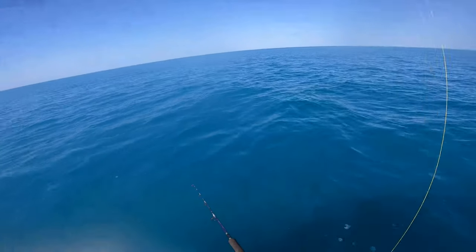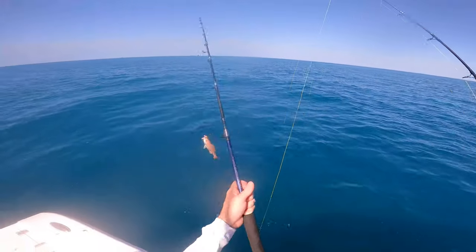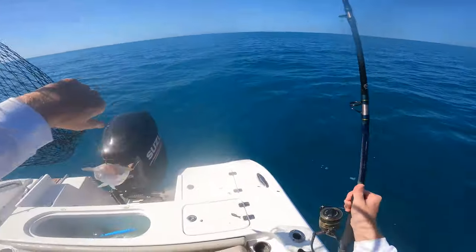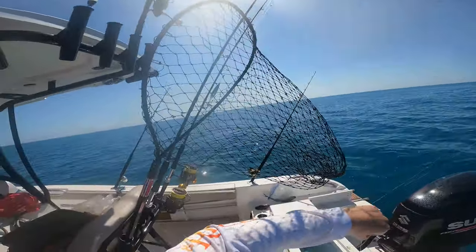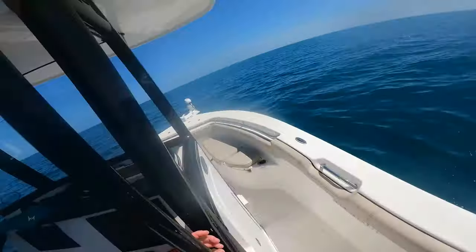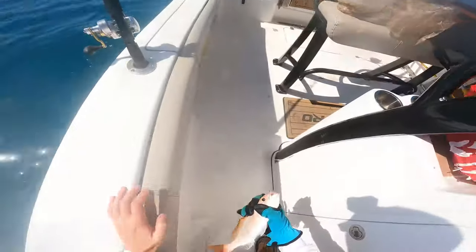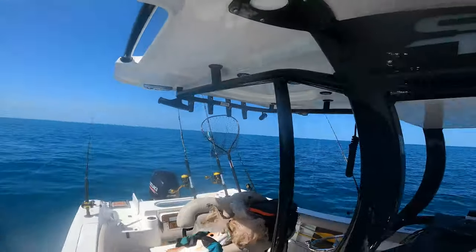Let's see what's down here. No, look at that. I believe that's a vermilion snapper. Nice fish. I haven't caught one of these in a while. These are 12 inches? Let me check. He's 13. I'll keep him.